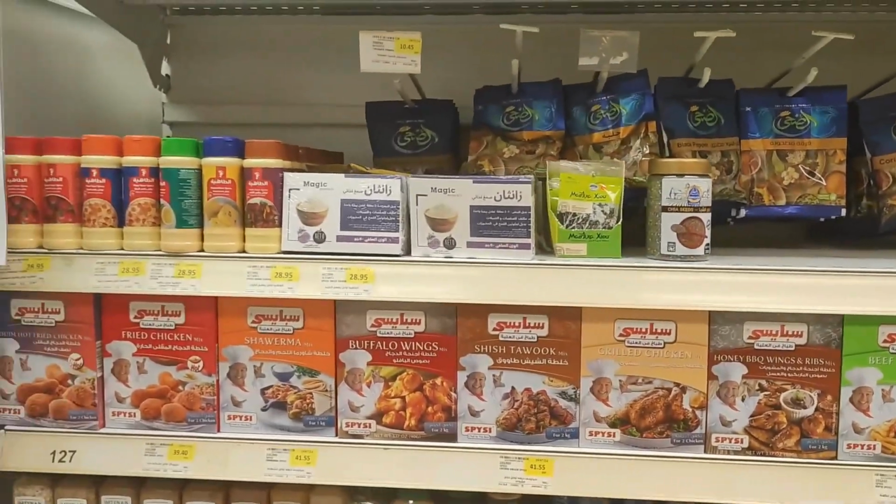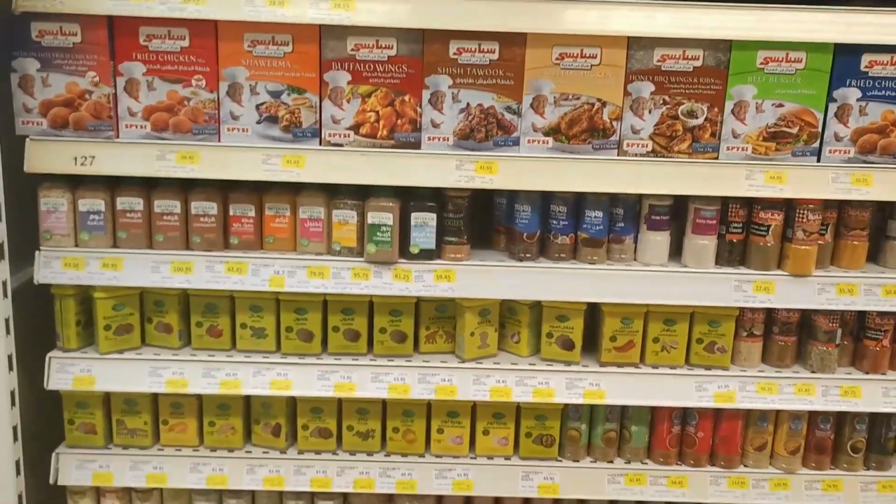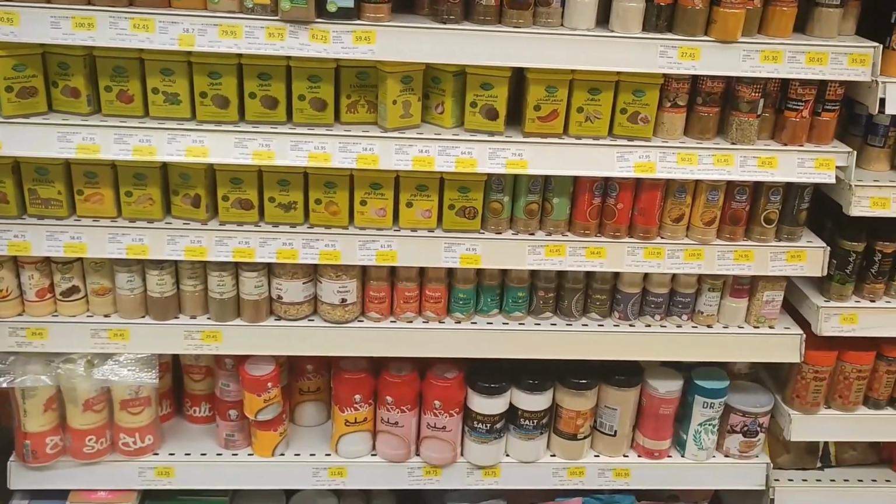All right, now let's talk about seasonings. When it comes to seasonings, you guys are not going to find any brands that we're used to seeing in the States.